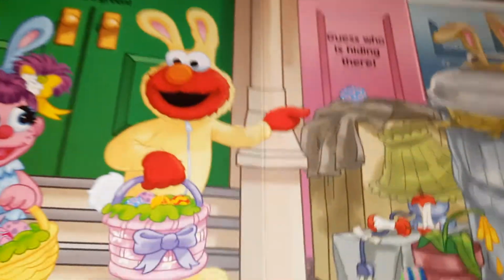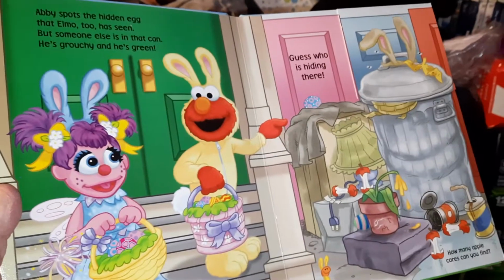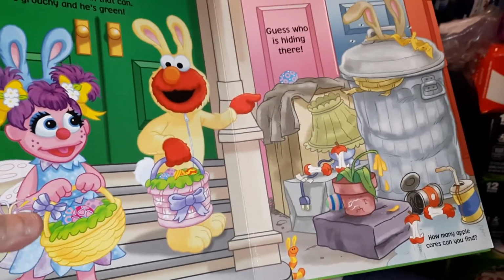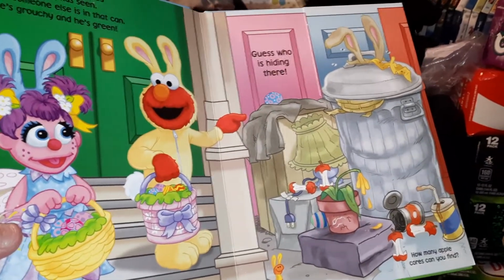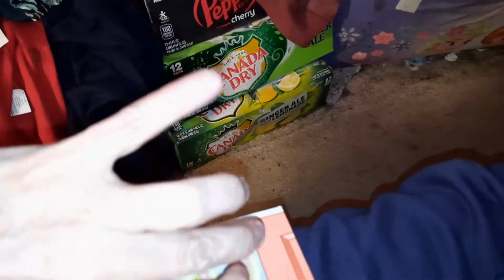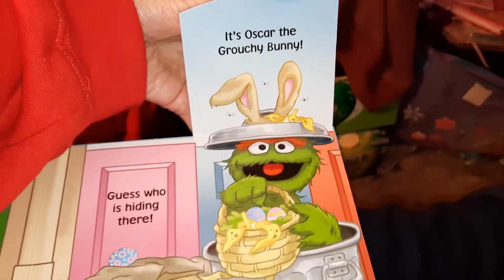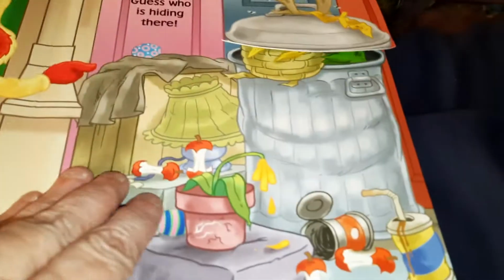Okay, Abby spots the hidden egg that Elmo too has seen, but someone else is in that can. He's grouchy and he's green. Guess who's hiding there? How many apple cores can you find? Okay, let's go over here and see who's behind this trash can. There he is. It's Oscar the Grouchy Bunny. That's who was in there. And there's his apple cores.